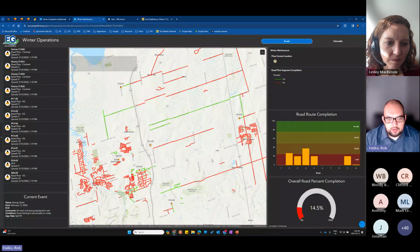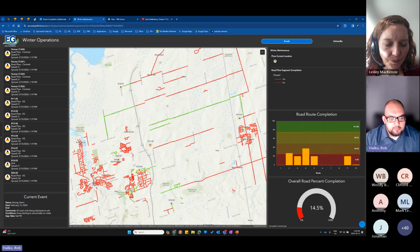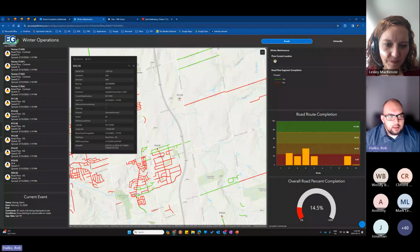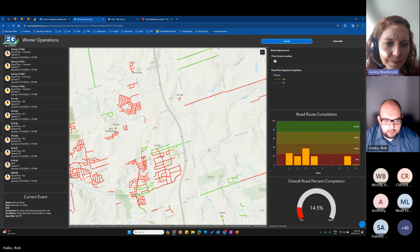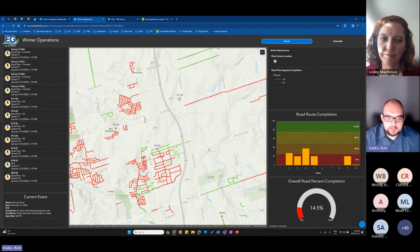You have the plow locations. That's our ops center. But we have plows that are out on the road right now. What are the green versus the red lines? So quite simply, the green was determined to have met the threshold that you would consider it complete, based on the number of GPS points.